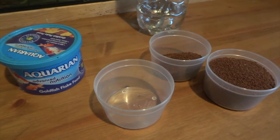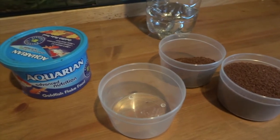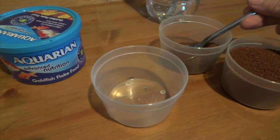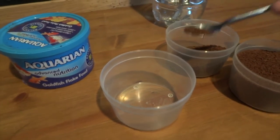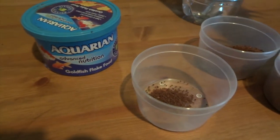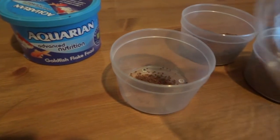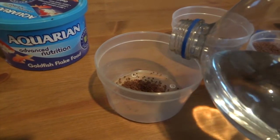Right, here's some fish food. You can see what I do here is it's dry when you get it. This is actually not the stuff that's in the tub, I just store it in there. This stuff is for koi carp. I think it's used for baby koi carp. So look, what I do is I put some in the tub. I just put a tiny bit of water in with it. Not much, just a little tiny bit.